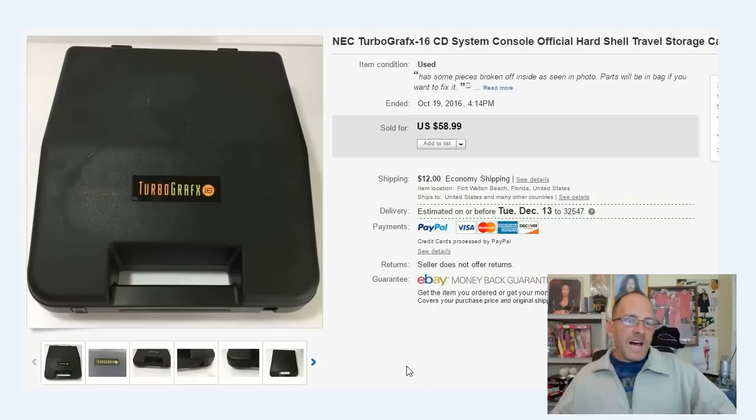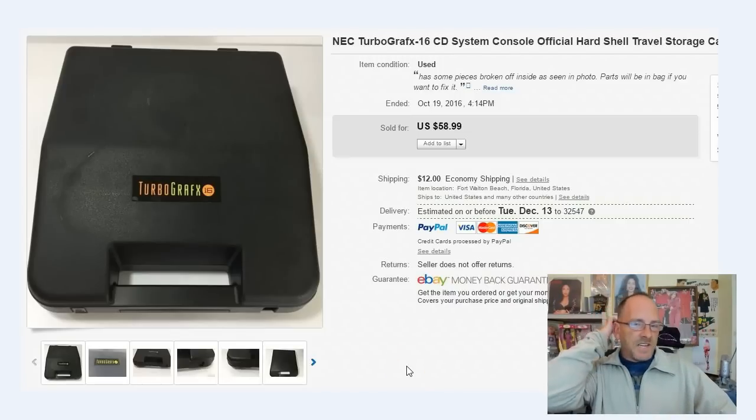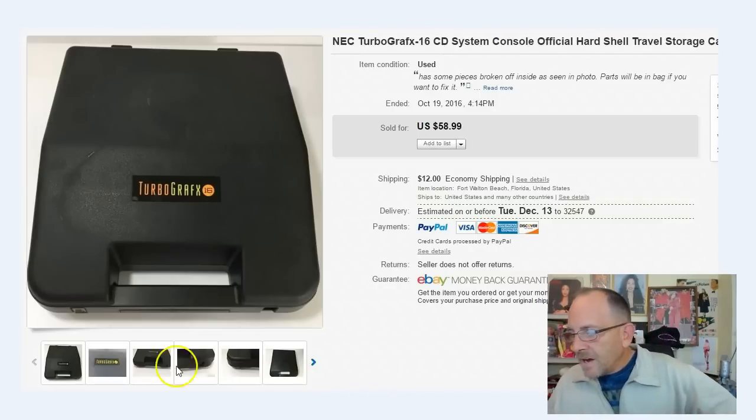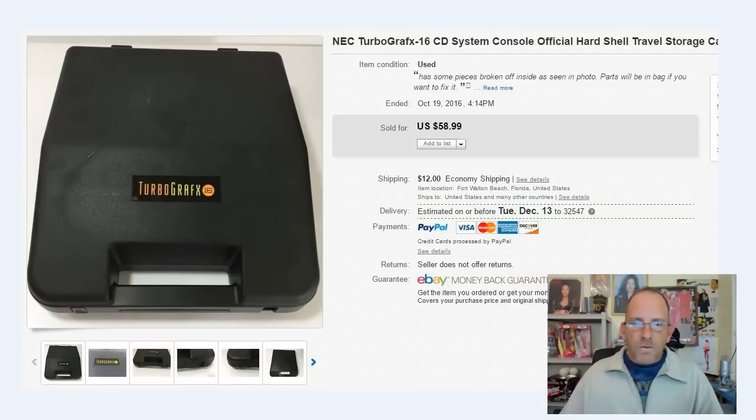This is the very last of the TurboGrafx 16 stuff I had. This is just a case, just an empty carrying case for it. And I ended up getting $52 for it. So, you know, I sold off all the other stuff, and this was the last thing I had, and it's gone.